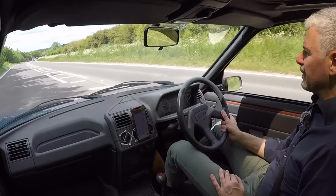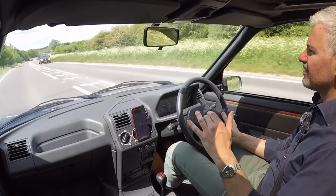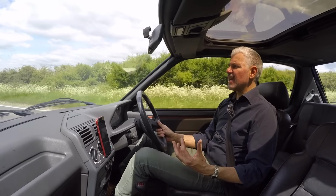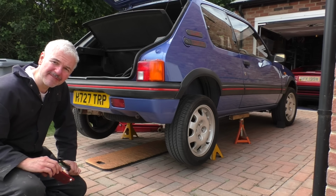So I'm going to have to have a look at that. When I get home, I'll put it on stands and have a good look and a dig around underneath, see what the general condition is, see if there's anything else that needs work as well. Time to take a quick look underneath and see what we can find there.